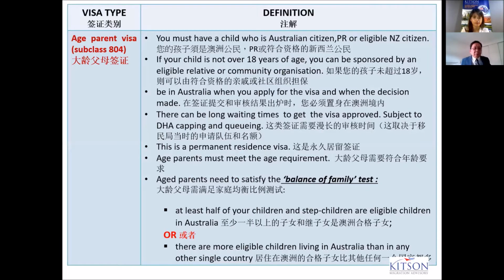Right, now the first visa I will share is the onshore visa. It's called Aged Parent Visa Subclass 804. Aged Parent Visa means that you must be at a certain age and above to be considered. Australia basically has a retirement age, just a quick nutshell.